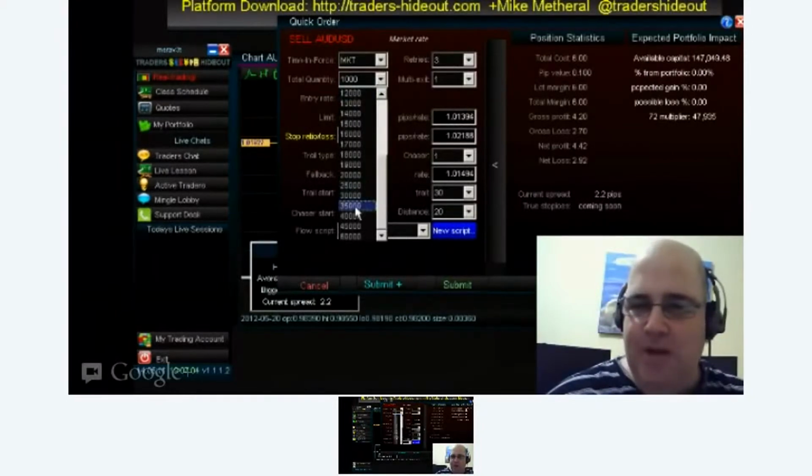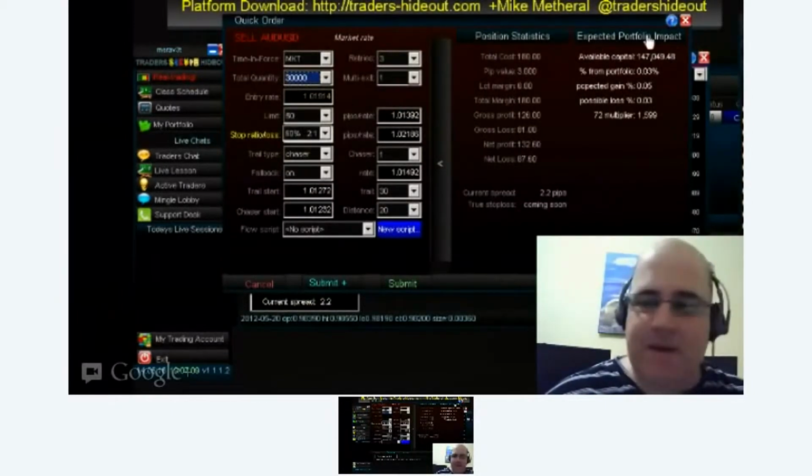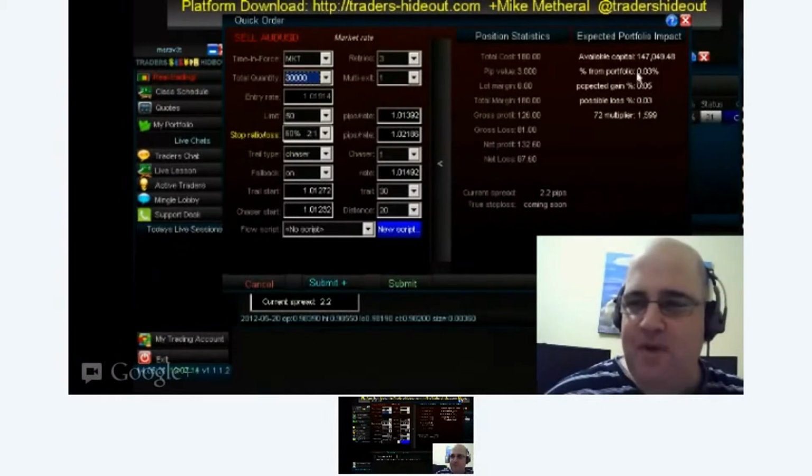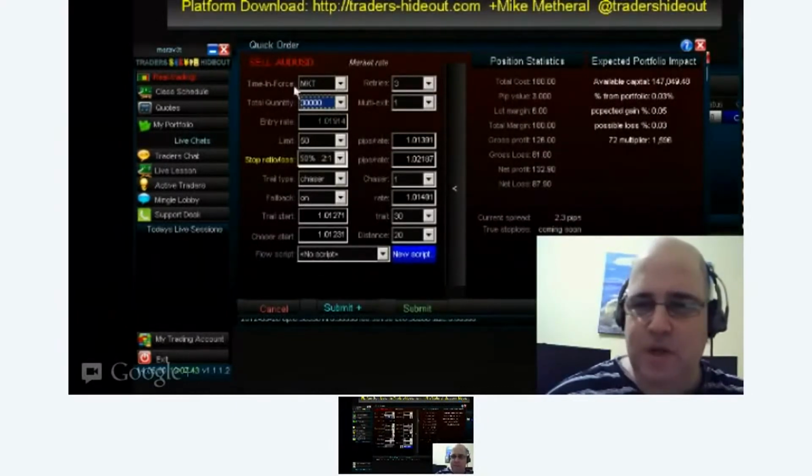This is a longer term trade. I'm actually going to place 30,000 units on this. Okay, you always want to make sure that the expected portfolio impact right here doesn't turn on any red lights. And with this portfolio, we don't have an issue because it's a fairly large portfolio, it's only like 0.03% of the portfolio, but if you've got a small portfolio going, you want to make sure that you're not over trading, and it will tell you that. It will show you that in red. There's an order screen video on YouTube that shows you all these drop downs and all this cool stuff you can do on here. Very, very powerful stuff. 30,000 units.